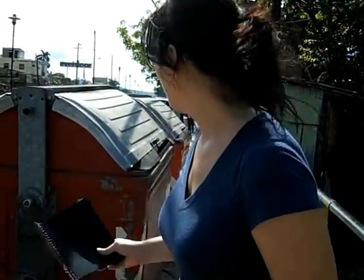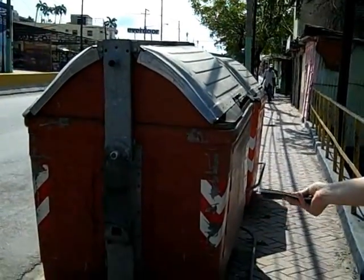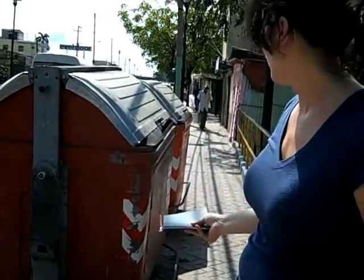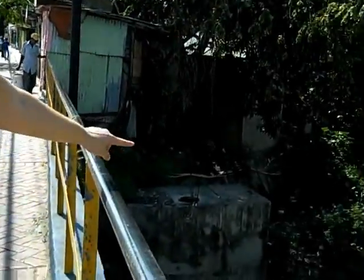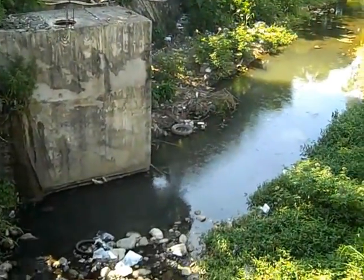Welcome to the busy streets of Puerto Plata. I want to demonstrate to you these garbage receptacles that the city government is now using, and they are having success with these. People are using them, but there's certainly not enough. And as you look here, the river is starting to grow. It's getting larger, and we're going to follow it. We're going to take you all the way down to where it meets the bay and the ocean.